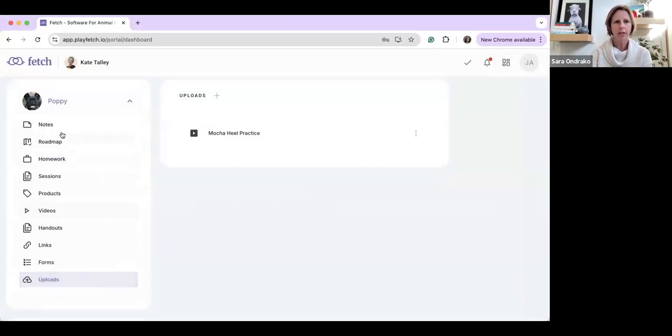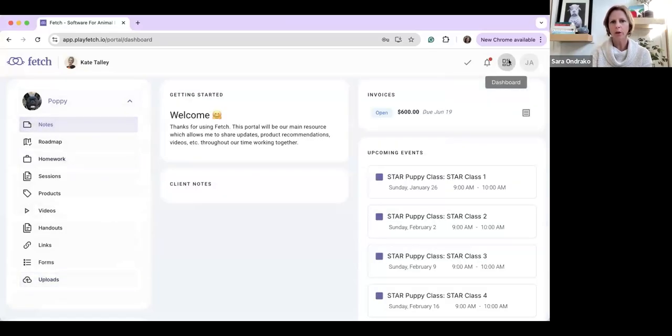Here's their upload section, their notes, but their dashboard is really straightforward. Invoices, like I was mentioning, if he has an invoice that's open, they can click on this little icon and they can pay it right here. So it will show the due date, how much is due, and then it will say paid as soon as it's paid, unless they have another one pending, in which case that will show up on the list and when that due date is as well.